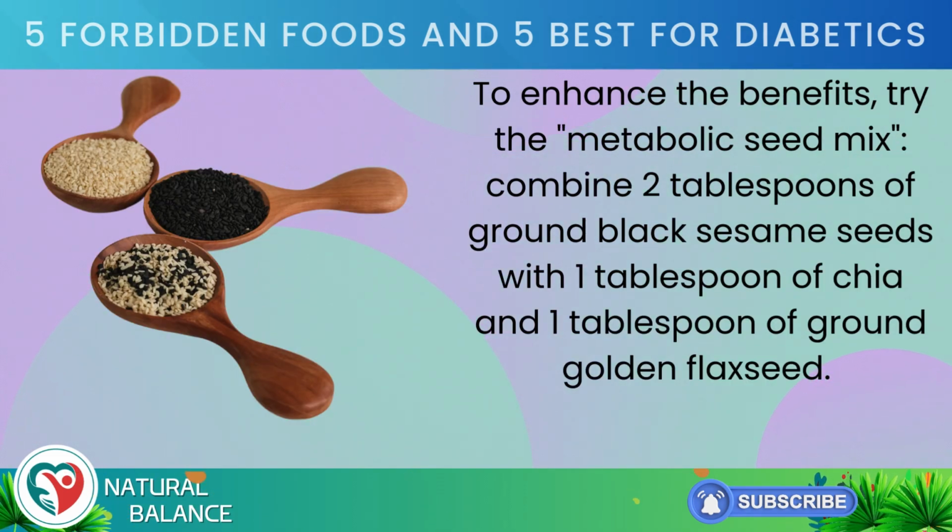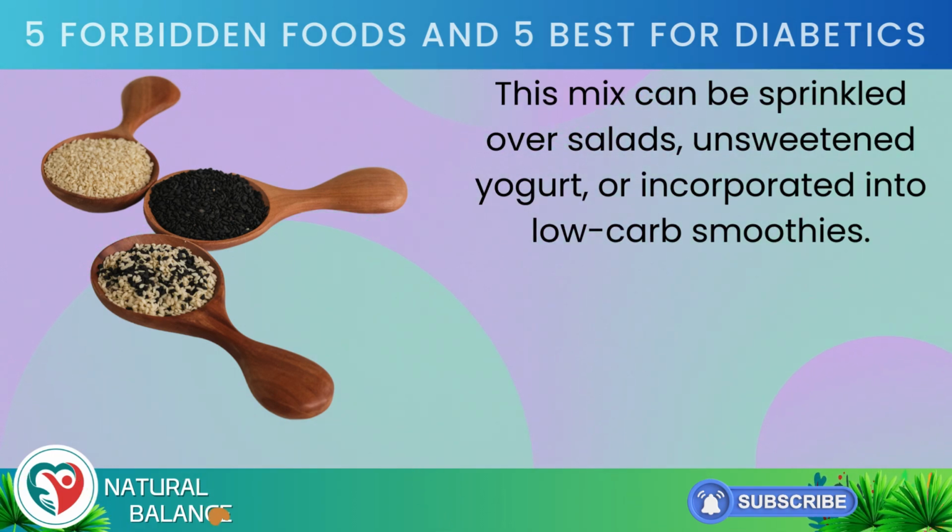To enhance the benefits, try the metabolic seed mix. Combine 2 tablespoons of ground black sesame seeds with 1 tablespoon of chia and 1 tablespoon of ground golden flaxseed. This mix can be sprinkled over salads, unsweetened yogurt, or incorporated into low-carb smoothies.